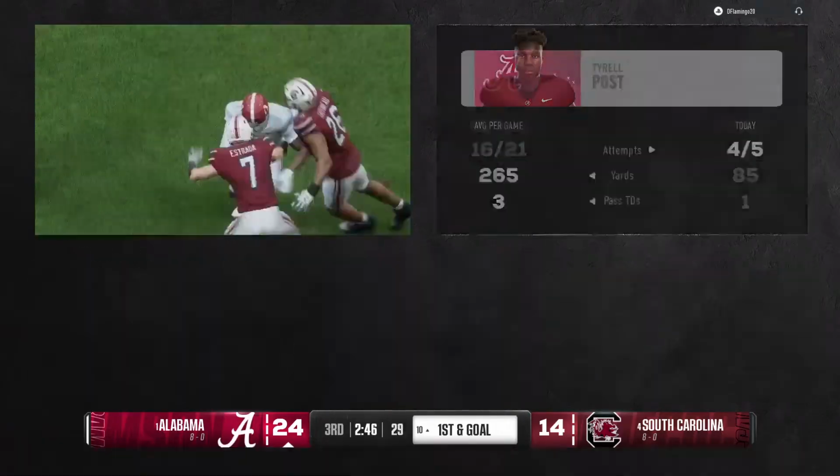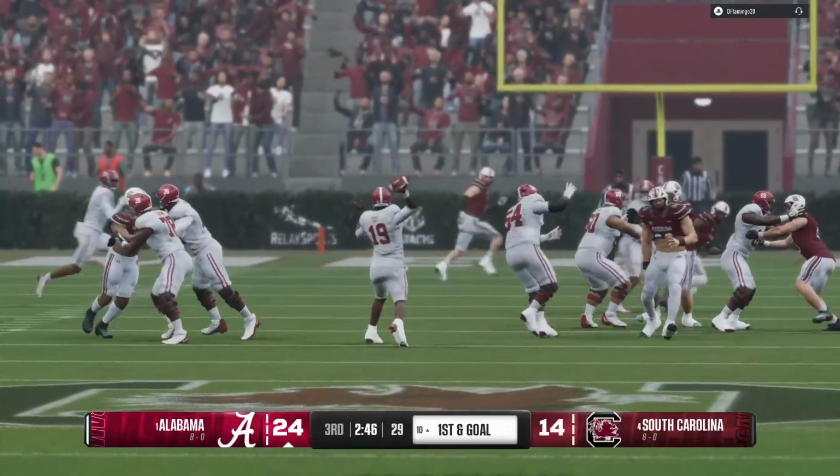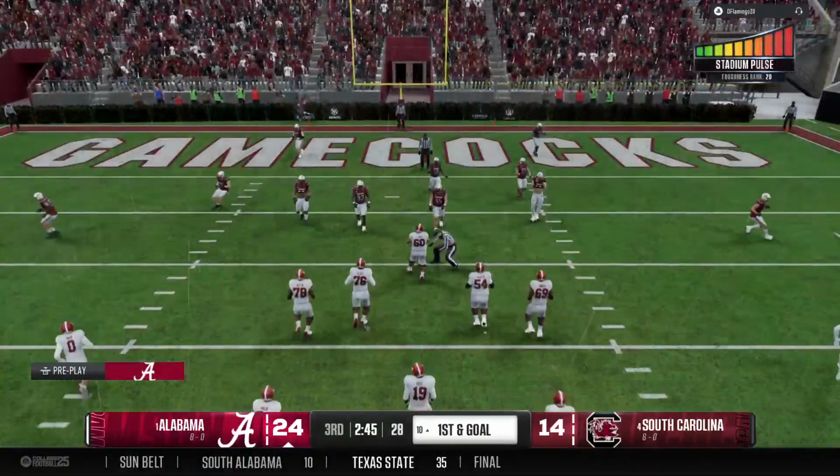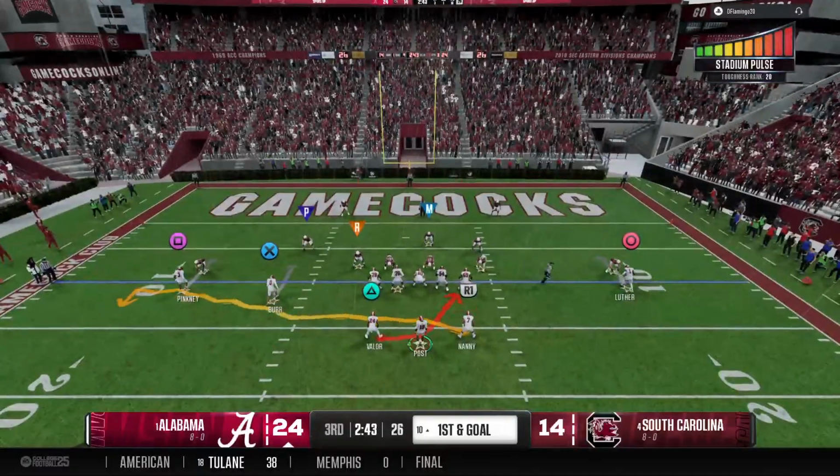Get to a 3rd down. You got to throw the football. This is where you trust the quarterback to make a good decision, an accurate throw. He does it. You convert, and you keep working that clock.